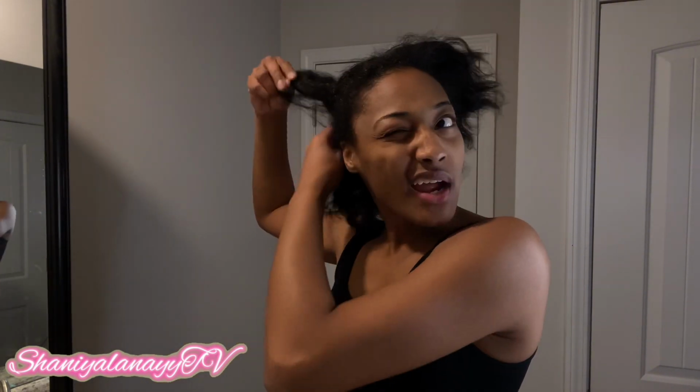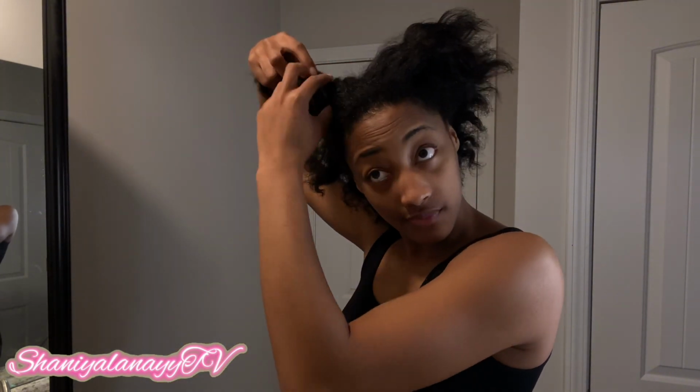I've been wearing my hair like this to work with a beanie on. I blow dry my hair, but I didn't do anything else to it, I just braided it. It's really not nappy or anything. We're just gonna do it. After I get done parting my hair, I'ma come back.